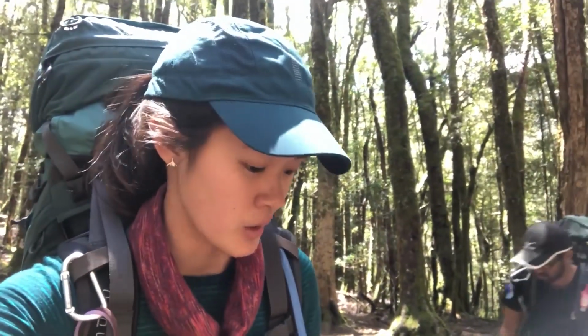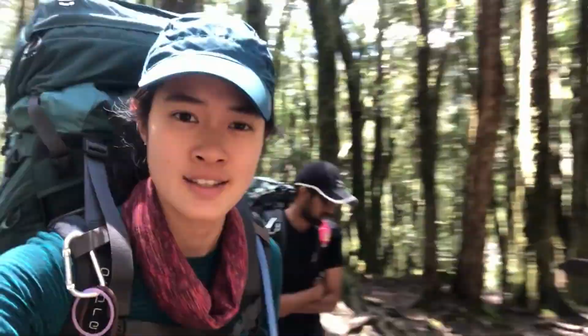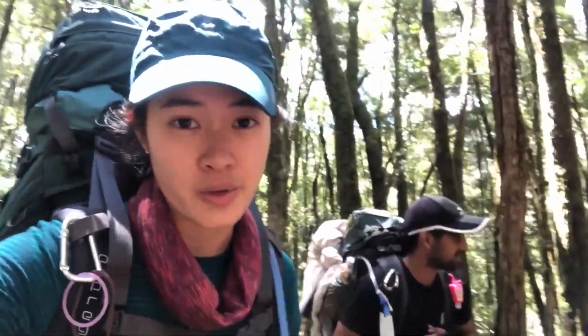Got lost for a bit after our lunch break and visiting the 2 waterfalls. But now we're back where we started, at the junction. So we're going to follow the arrows this time. We are blind. Yeah, we are. We need the arrow. We're not going to be blind anymore though.